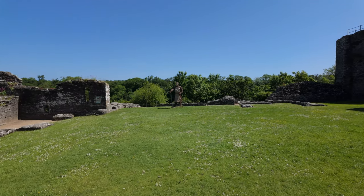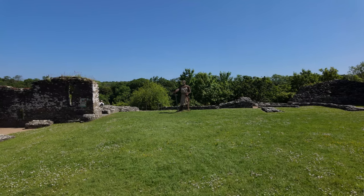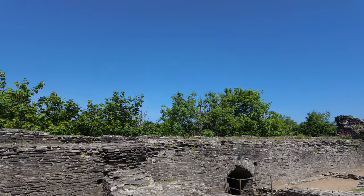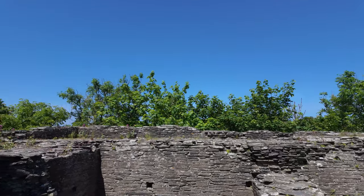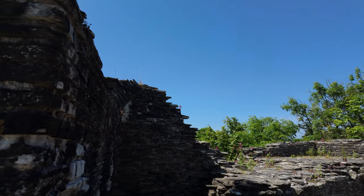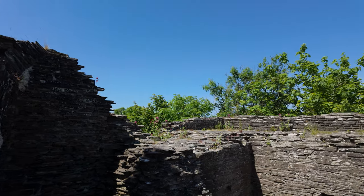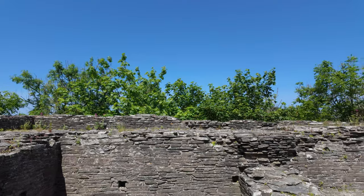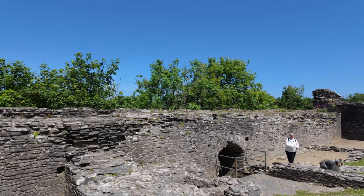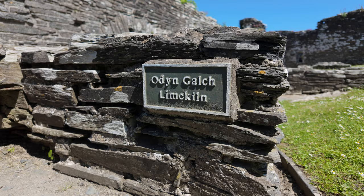Welcome to Cilgerran Castle. Today we're going to explore the rich history and breathtaking beauty of this medieval fortress. Cilgerran Castle was built in the early 13th century, strategically positioned to overlook the Teifi Gorge. Its impressive walls have witnessed centuries of history, from Norman conquests to local Welsh battles.